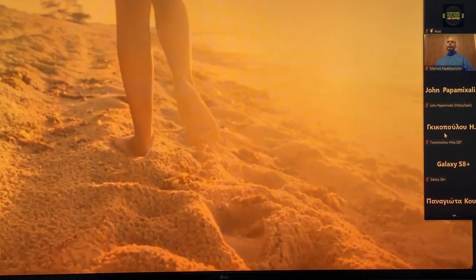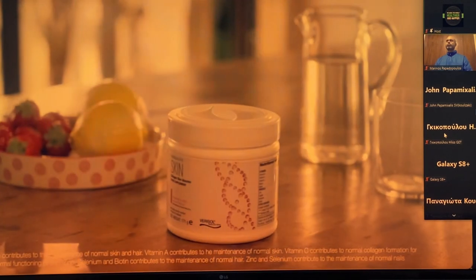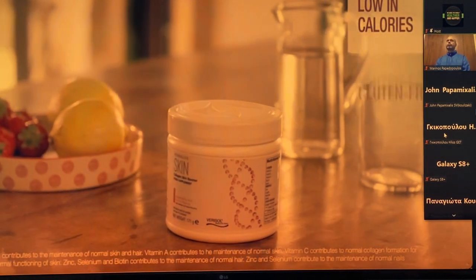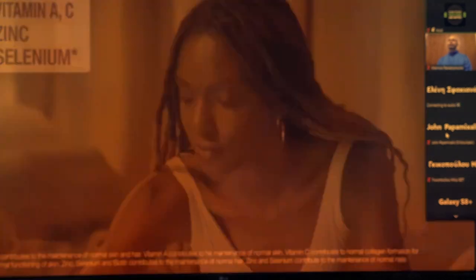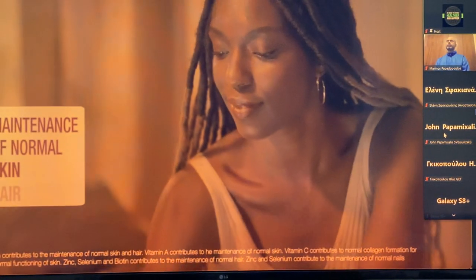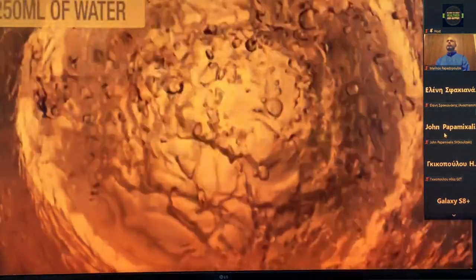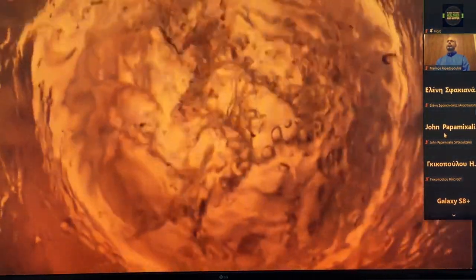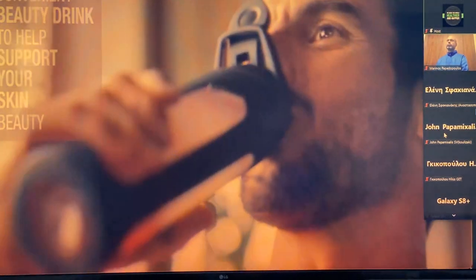Available in a refreshing strawberry and lemon flavor, Collagen Skin Booster is low in calories, gluten-free, and contains 9 key vitamins and minerals, including biotin, vitamin A, C, zinc, and selenium, which contribute to the maintenance of normal skin, hair, and nails. Simply mix one scoop with 250 milliliters of water and stir for a convenient beauty drink to help support your skin beauty.